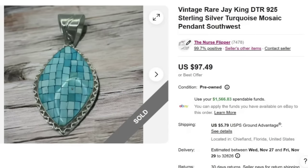Next up is a J. King sterling silver turquoise mosaic pendant. This one actually took almost a year to sell. So with my J. King items, I tend to price them up because I am okay with them sitting there waiting for the right buyer. This one sold for a best offer of $85.